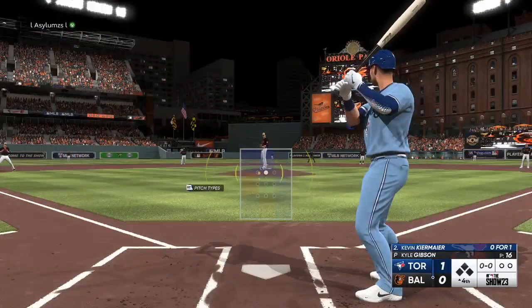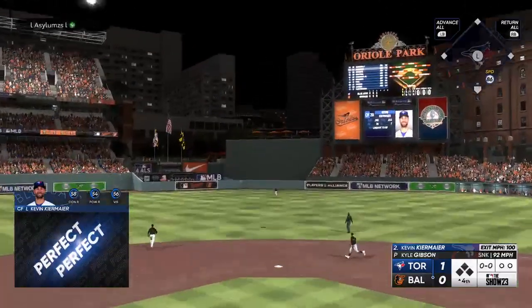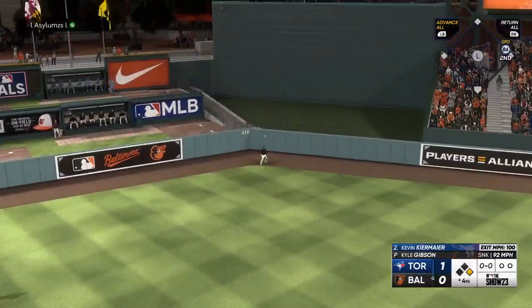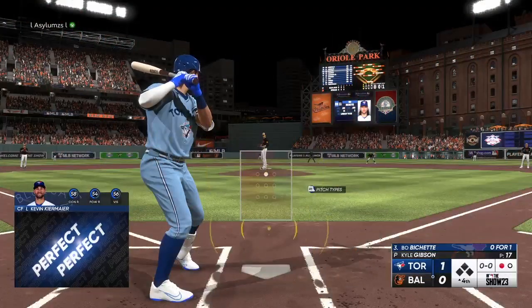As we go to the top of the fourth, here's Kiermaier now. A wind of the pitch. There's a swing and a drive. That's got a chance. Oh, that's to the warning track.